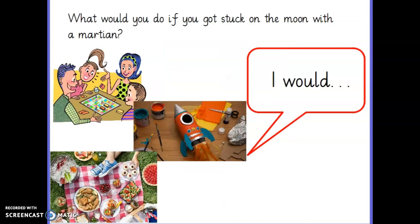And then to finish off our reading session, I want you to think about what you would do if you got stuck on the moon with a Martian. Use your imagination to think of lots of different ideas.